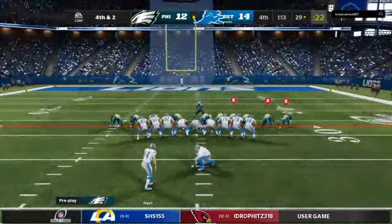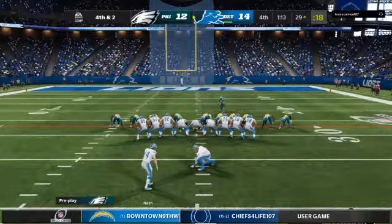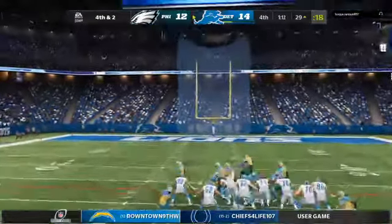So on 4th down, out trots the kicker in a big spot here. From the right hash, it's a 46-yard attempt.